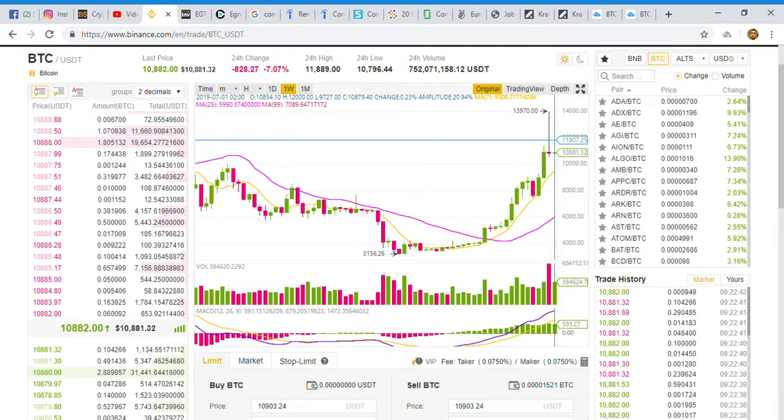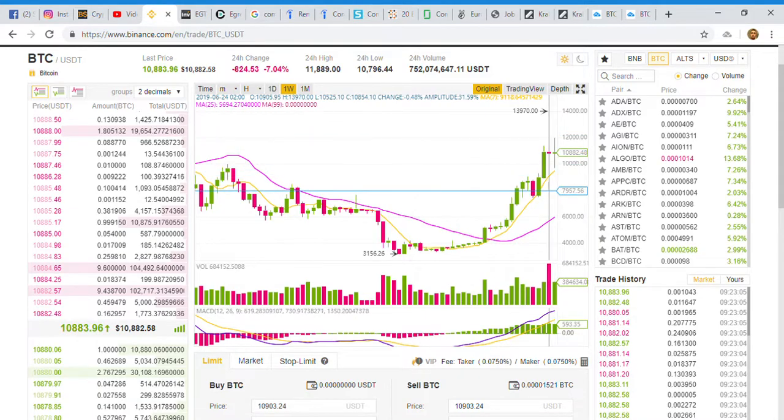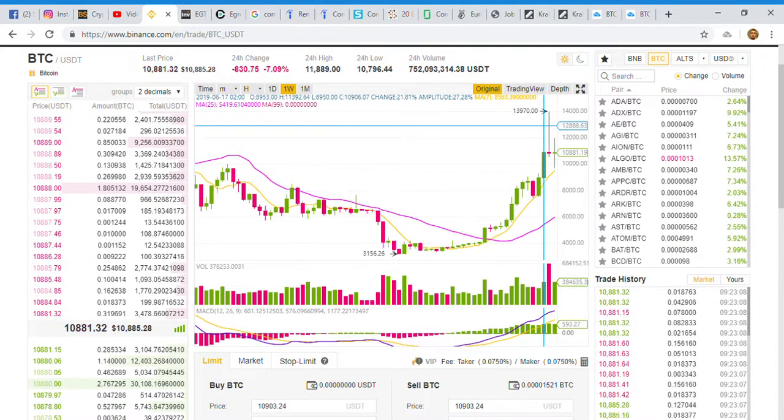So I really don't see, for the short term, let's be careful, I'm talking now about the short term. Short term means a few weeks, which means July and maybe August. I don't see the price going up in a stable way. Again, we might see spikes.